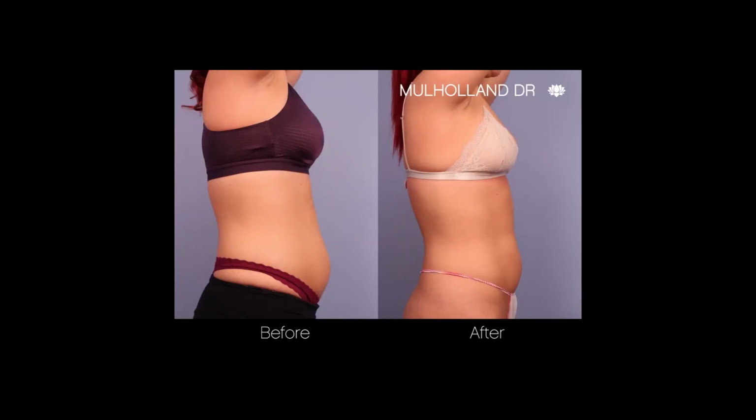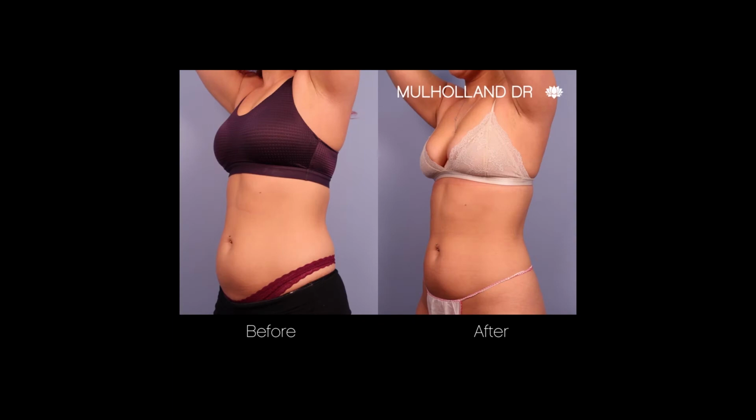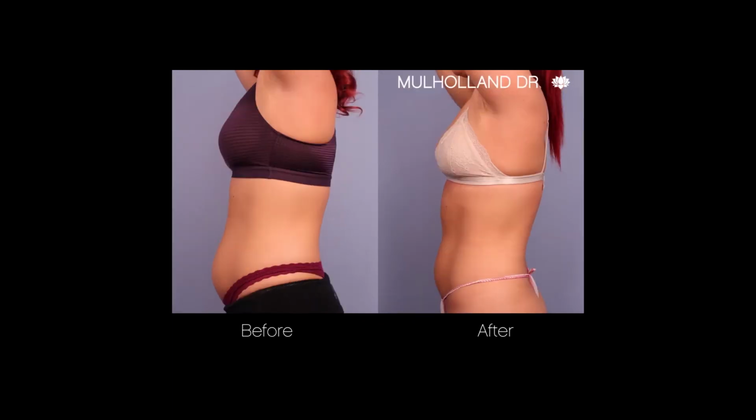So if we look at Blake's before and afters here after her first and single CoolSculpting session, you see a noticeable improvement in her pot, no question, probably a 30% reduction. However, like most patients, if they get a little improvement, they want a lot more, and I'm fine with that.